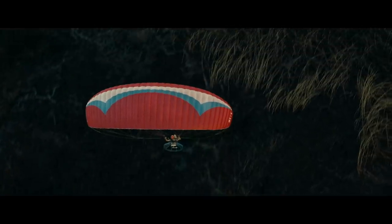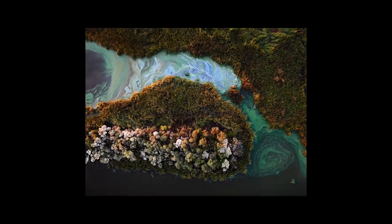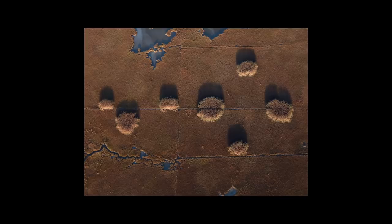So much value in this ecosystem. Hopefully I'm able to capture a little bit of that with my photographs and kind of make people think about this place a little more.